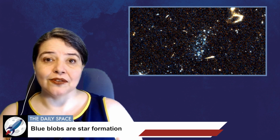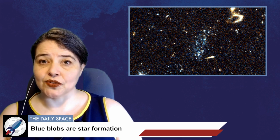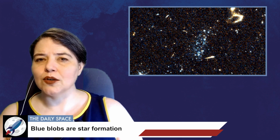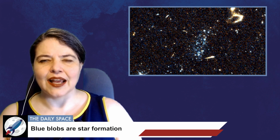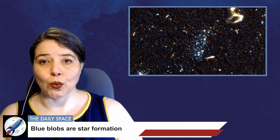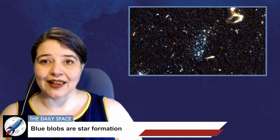Researchers using the Hubble Advanced Camera for Surveys have identified 5 blue blobs of star formation that exist on the outskirts of the Virgo cluster in relative isolation. These locations were being looked at optically after radio data revealed these spots were rich in gas that they thought were associated with our galaxy. Researchers weren't expecting to find what could very well be baby dwarf galaxies.